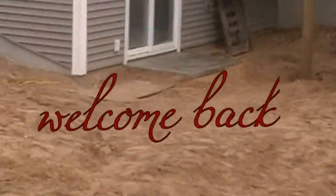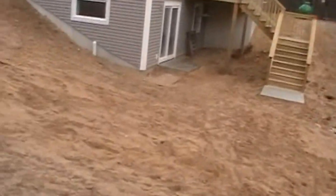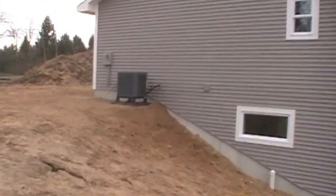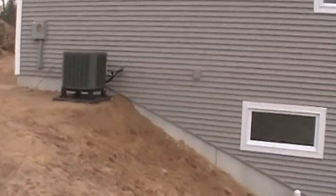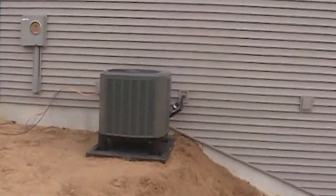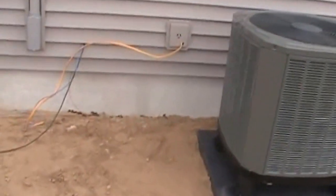What's new at the house? Well, I took the plastic off the cement. The central HVAC is installed. The AC unit out here is done. They haven't wired it yet. The wiring's still hanging off to the side.